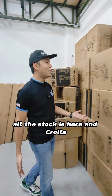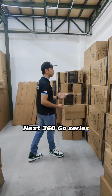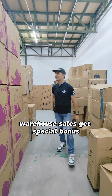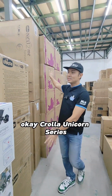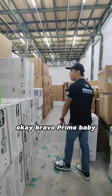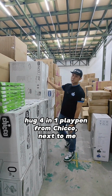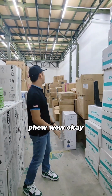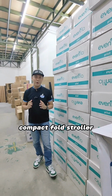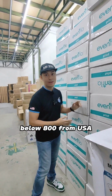And CROLLA car seat Alpha Nexus Next 360 Gold Series, latest one is ready for you. Warehouse sales get special bonus. Okay, CROLLA Unicorn Series. Okay, CHICCO stroller and carrier. Okay, Bravo Primo Baby Hug 4-in-1 playpen for CHICCO. Next to me playpen is ready. Wow, okay, we can see that this is a EVENFLO compact fold stroller Pilot LX below 800 from US.